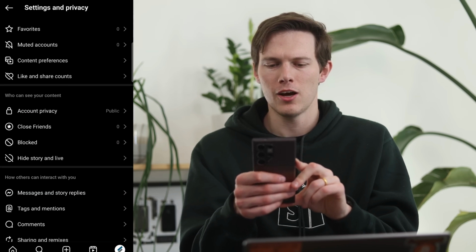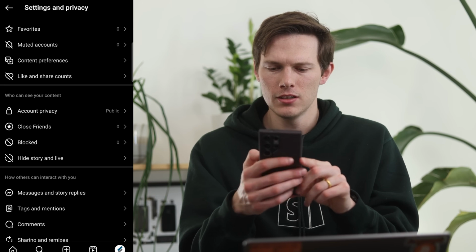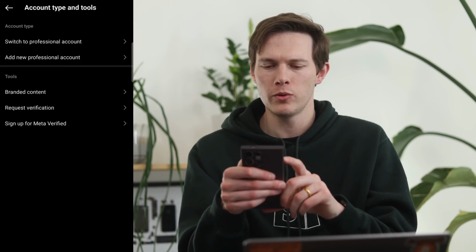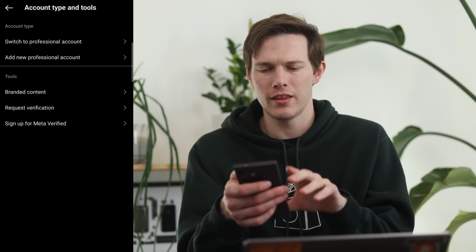So first we go down to account privacy. We make sure that it is public. It is not a private account. That is good. Then we can go down to account type and tools. Tap on that, and we can switch over to a professional account, or you can add a new professional account. This one, we're gonna switch this over to a professional account. So switch to professional account.